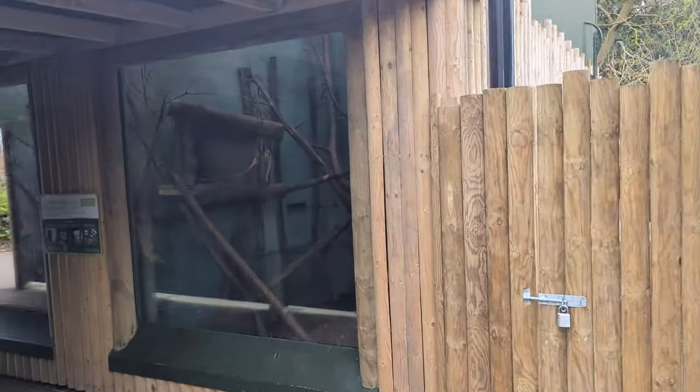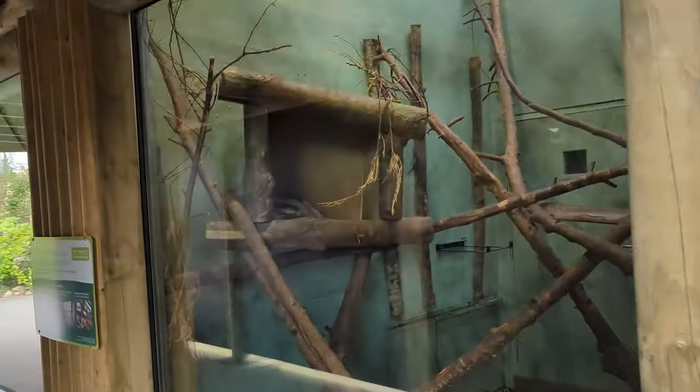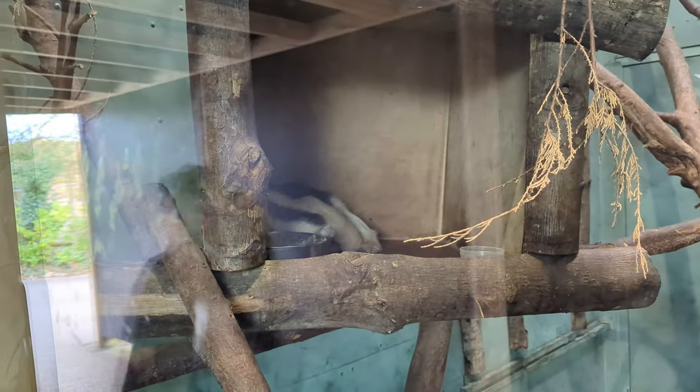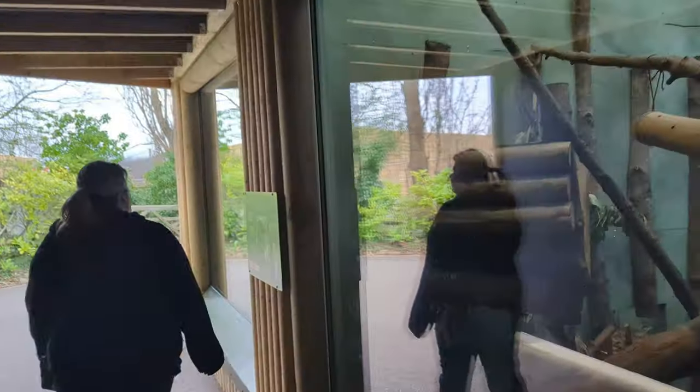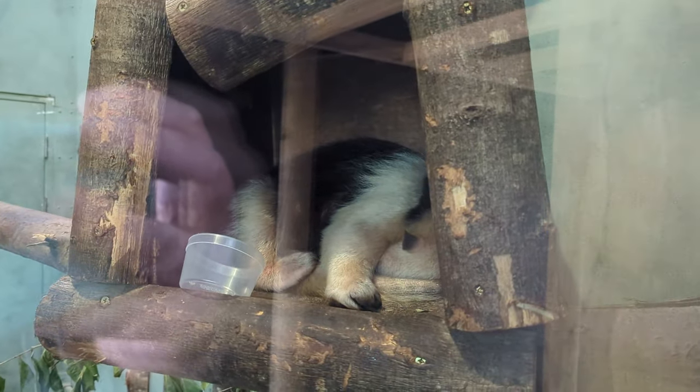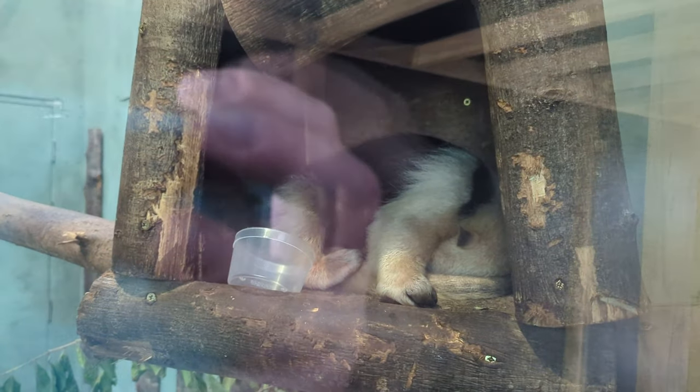I think I can see one already. There we go. Curled up fast asleep. It is not surprising, they are nocturnal. That's the best thing I've ever done. Smashing. They're nice, aren't they?